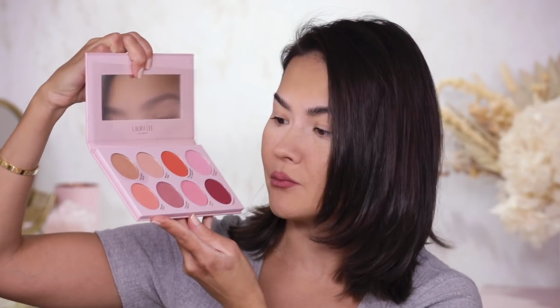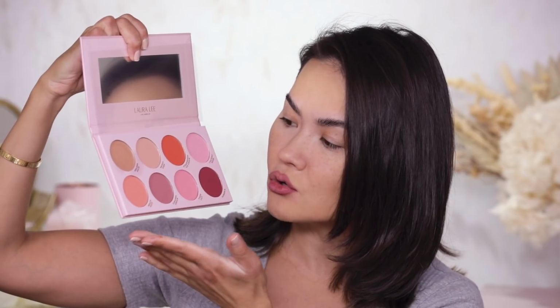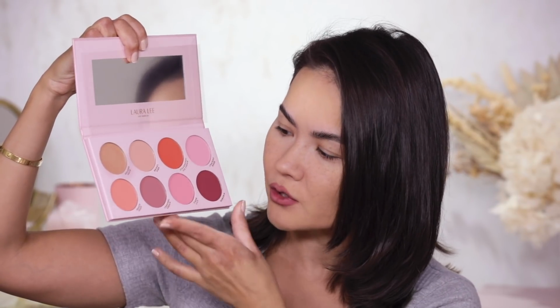Cool. This is what the palette looks like. Ooh, this is embossed. This is nice. And this is my first time looking at the blushes. There are 8 of them. The colors are very stunning, very universal, something that would fit a lot of different skin tones, a lot of different undertones. And I've heard really good things about this palette. A lot of people seem to have been liking it. So I am going to test it out.